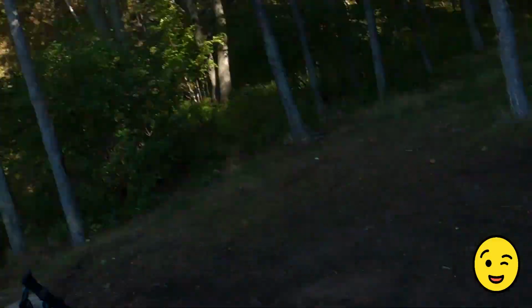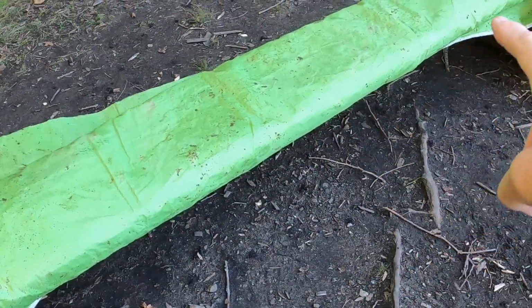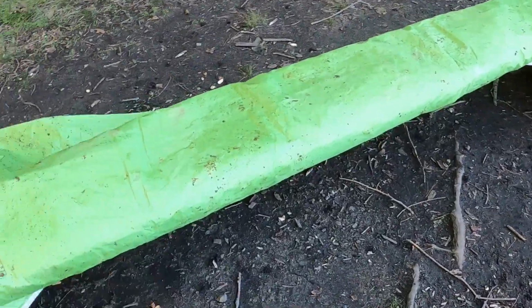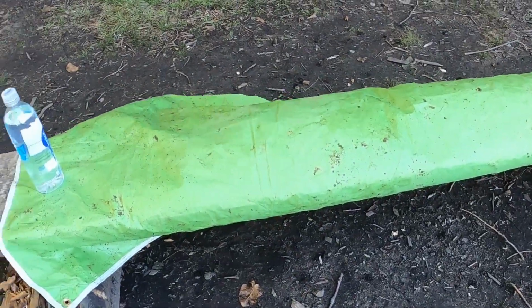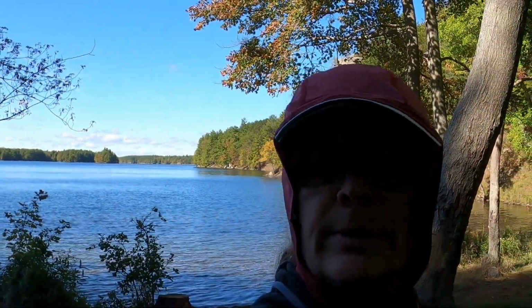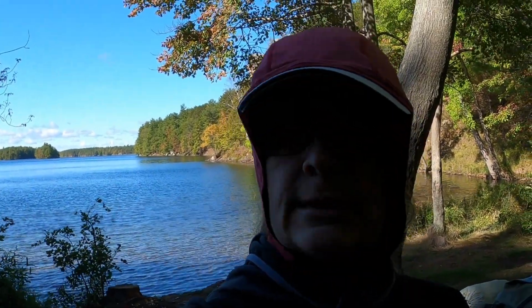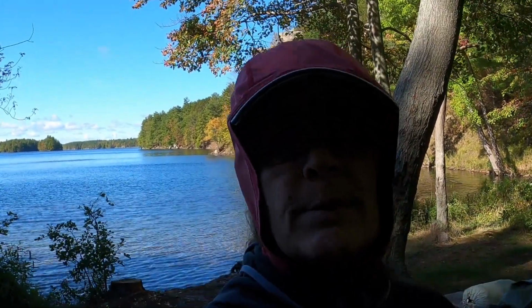So check this out. Look at all that dirt and moisture that would be on the floor of my tent if I didn't have this ground sheet. So I'm glad that I made this because all that moisture would have been coming up through the floor of the tent as well as the cold, because my thermarest keeps deflating. So I'm really glad that I made this ground sheet. Always protect your gear, especially your tent. That's very important.